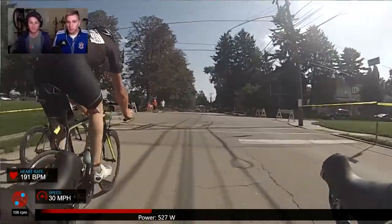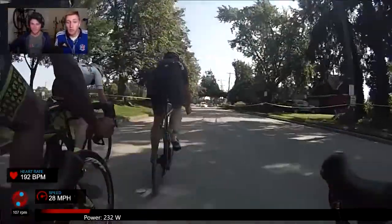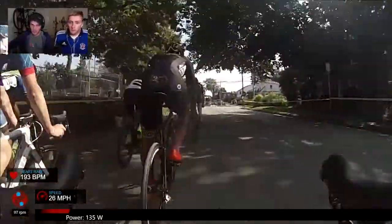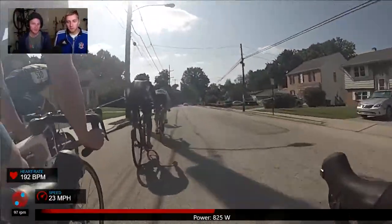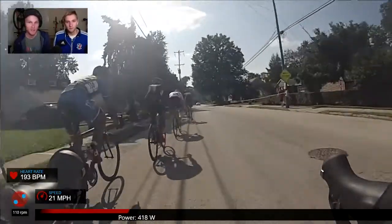So what I'm doing basically up this hill, there's a right-hand turn. So what I'm doing right now is I'm looking to my right to see, okay, is anyone there or is anyone swarming us? And you can see there are. That guy on the outside right there, he just came up around. And it'll happen. It's fine. A lot of the sprinters, they've been hanging out in the back all day, and they're like, okay, now's my time to shine. So they put out that extra power.